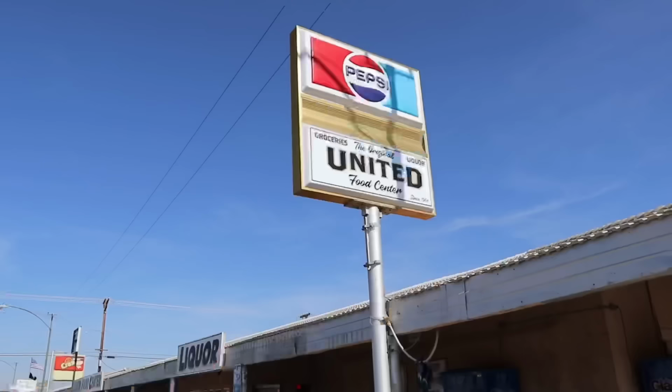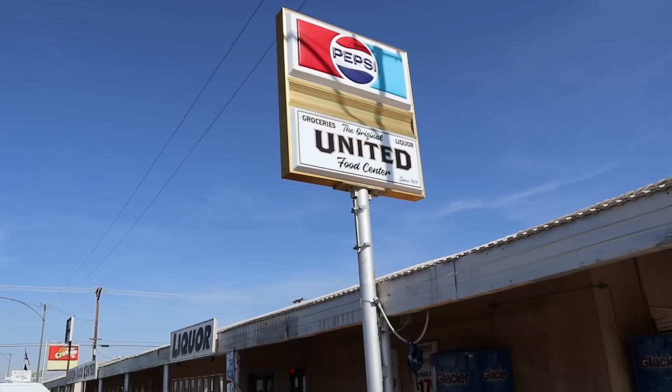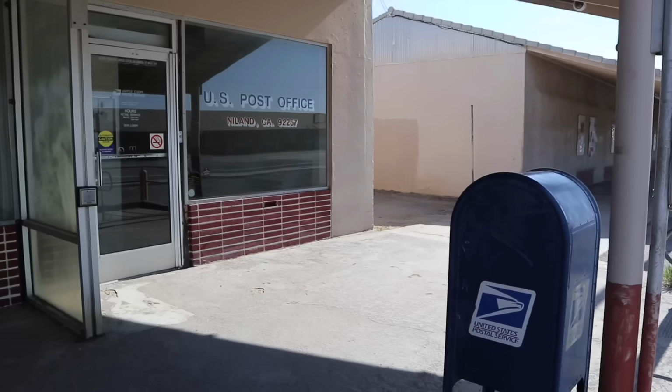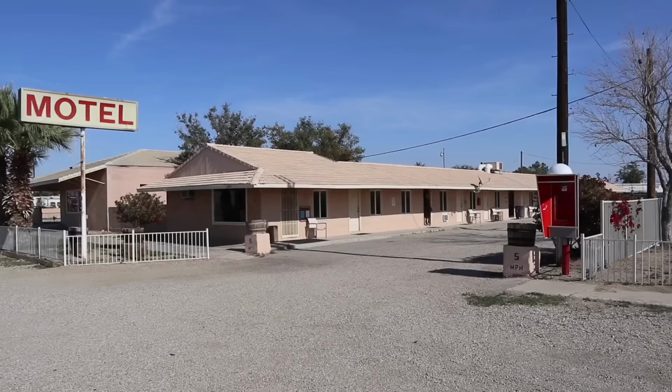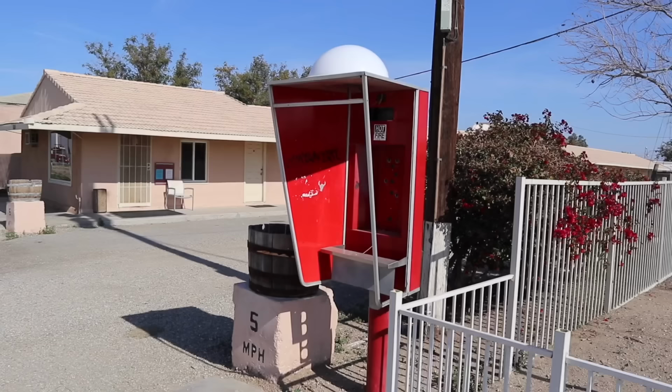Continuing on, stopping off at the United Food Center for some beverages. It's a little dry and getting dehydrated out here. Even though this Pepsi sign looks retro, it is rather new, but check out the orange crush in the distance. That's been there a few years. That's the zip code. There is a small roadside motel here. What I find interesting is the size of this former phone booth. I don't think I've ever seen one like that before.